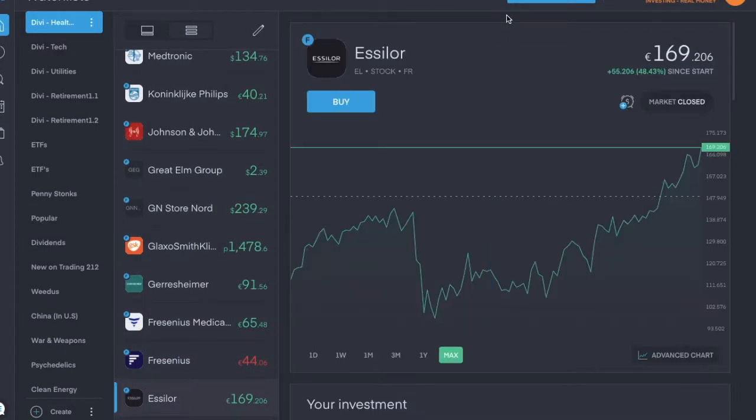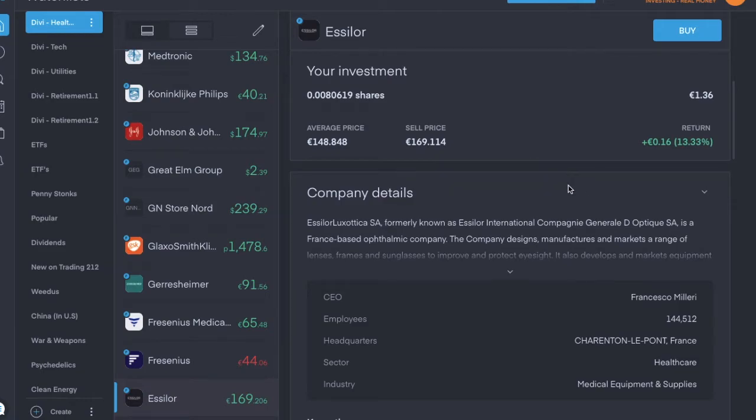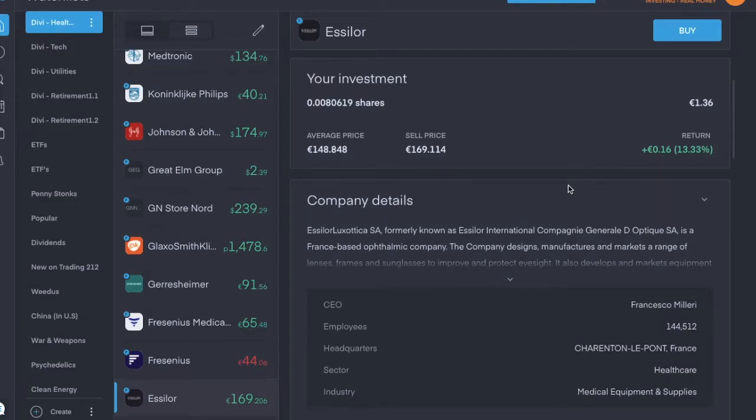Next we have Essilor. Ticker symbol is EL and it's a French dividend stock trading for about €169 per share. So it's formerly known as Essilor International Compagnie Générale d'Optique. It's a France-based ophthalmic company, so it's in eye health. So it manufactures and markets a range of lenses, frames and sunglasses to improve and protect eyesight.